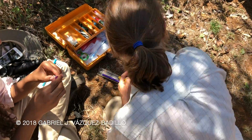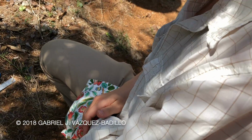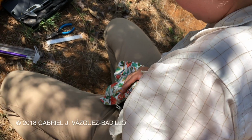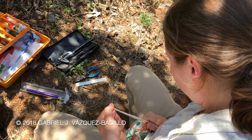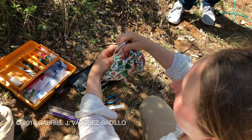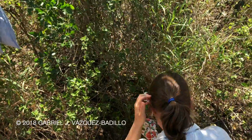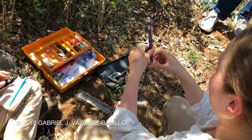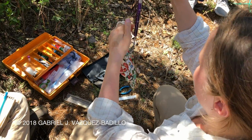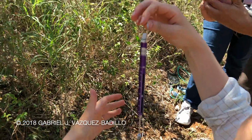So this is how we get bird weights. It's a nice bag. Yeah, one of the university professors in Lethbridge sews. So she sews bird bags. Beautiful. That is awesome. So that's him in a bag. So now you know what those are. I'll weigh him. That's how you weigh them. Okay, so the bird and the bag weigh 34 grams.